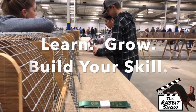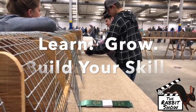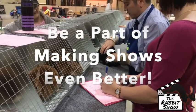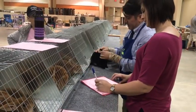From working behind the table, you also begin to learn how shows operate from a show staff member's perspective. Riding at shows is often the first step in doing bigger things as a volunteer in the rabbit hobby. Without prior experience behind the tables, many current show secretaries and show superintendents would not be as efficient.